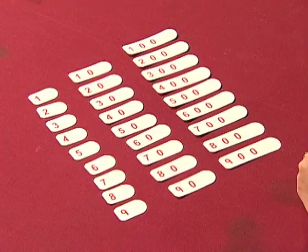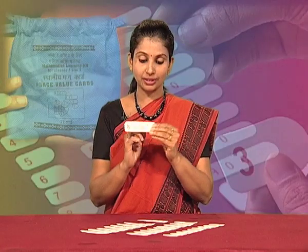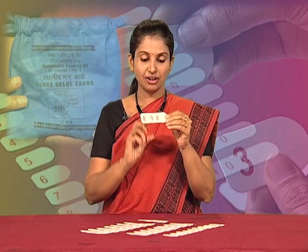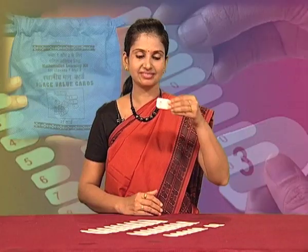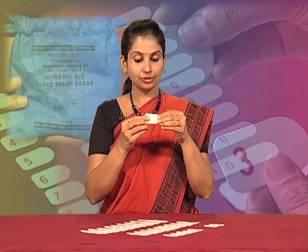Now, I will show you how I will form a number 67 using these cards. But before that, remember to always hold the card from the curved side end to end like this. Now, I will show you how I form the number 67. So here I first take card 7. And now I will be taking 6 and hold the 2 cards curved side end to end.